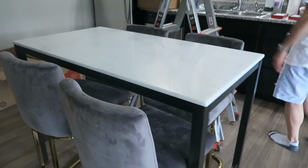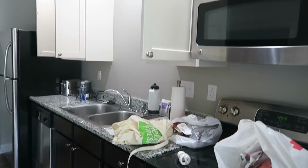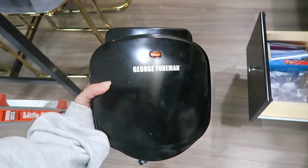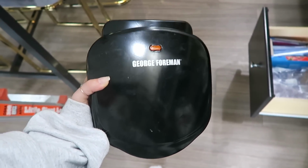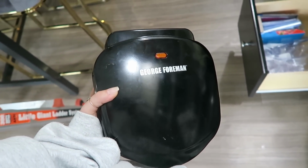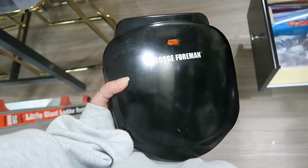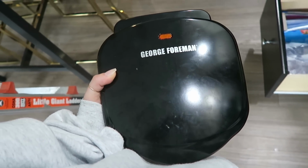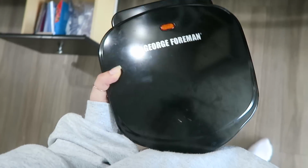Okay, so we just got the marble for the kitchen table. It looks amazing. I love it. We're unloading everything for the kitchen right now, and look what I found. The George Foreman grill is back. I used this, no joke, all the time last year to make toast, grilled cheeses, and wraps. I literally use this for everything. So, major essential.